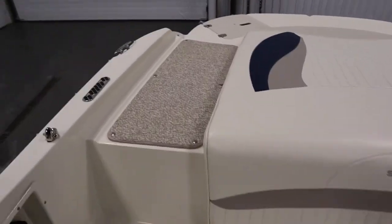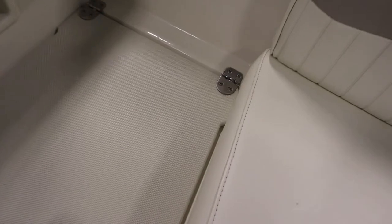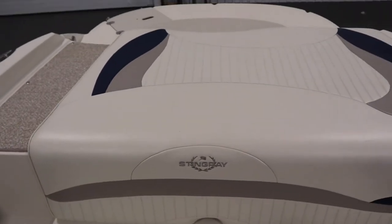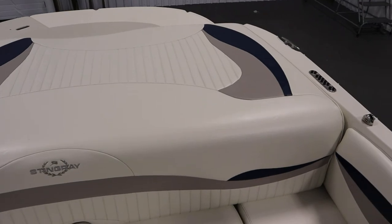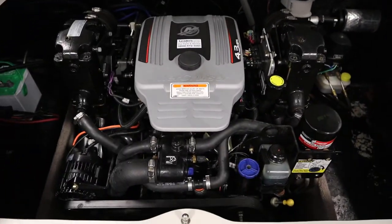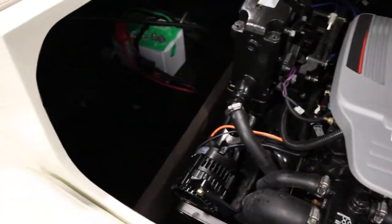It has a walk-through transom with a storage compartment. It also has a large padded sun deck. And underneath is going to be the engine compartment, where once again there's the Mercruiser 4.3 liter engine. There's also engine compartment storage on the sides.